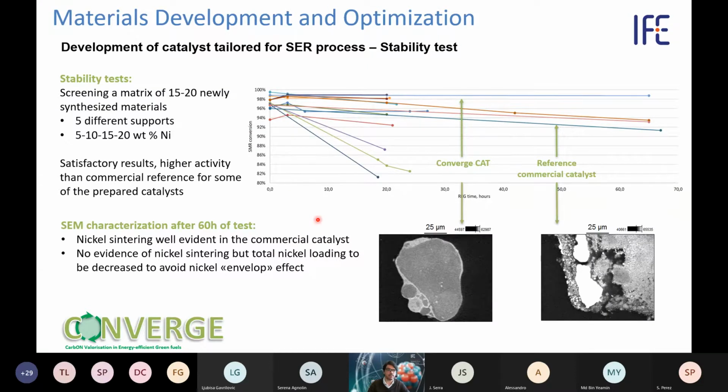In this process, we have tested about 15 to 20 new materials with different supports that we applied, and also different nickel loadings, until we reached what became our reference CONVERGE catalyst, the catalyst that we're going to be using in our process.